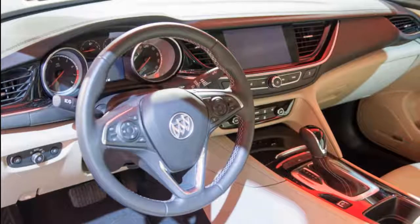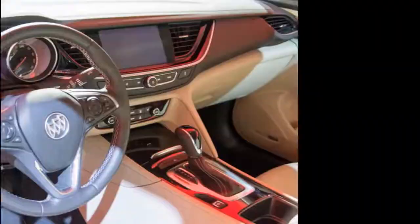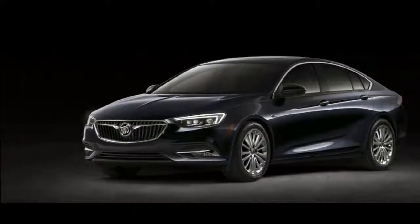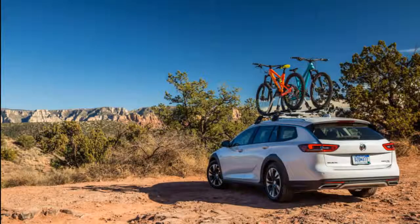The chassis is well engineered and the steering setup delivers confident handling and maneuverability. Regal Sportbacks come with McPherson front suspension and 4-link independent rear suspension. The Sportback's ride is fun and responsive but falls just short of sporty.